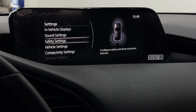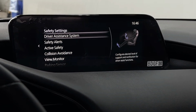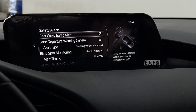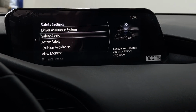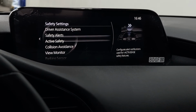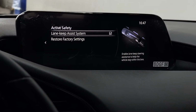Into the safety settings, you do have your driver assistance system for your adaptive cruise control, your safety alerts for your rear park sense, your rear cross traffic alert, your lane departure warning. So you can change all the different alerts and safety features through this, so you can turn them off if you don't want them, as well as you do have the blind spot monitoring through the safety alerts there.